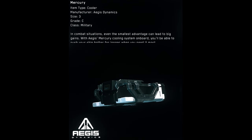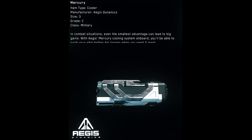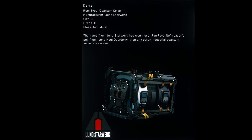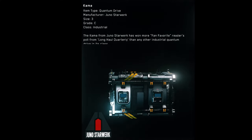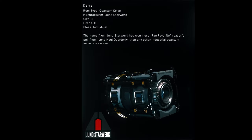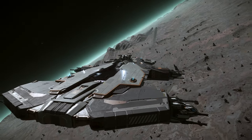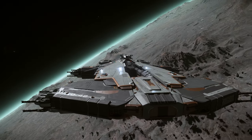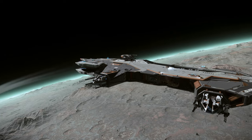It comes with military grade C coolers in two slots again, providing more than enough cooling for the ship's needs. And it also comes with a very slow, industrial grade C quantum drive. If you don't upgrade the drive, prepare for journeys from Microtech to ArcCorp taking roughly 17 minutes just in quantum. The ship is considered fast for its size. It sports a 105 meter a second SCM speed and a 1000 meter a second top speed.